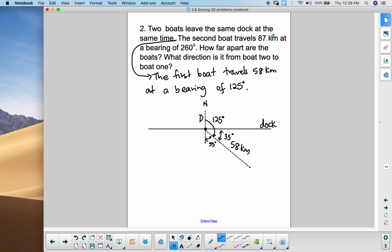Now, the second boat travels from that same point, 87 kilometers at a bearing of 260. So from here, it's traveling. So 260 is going to be, this is 90, this is 180, this is 270. So 260 is going to be somewhere between this 180 and 270. So let's say somewhere like that. This is the second boat, and this angle from here all the way to here is our 260 degrees.